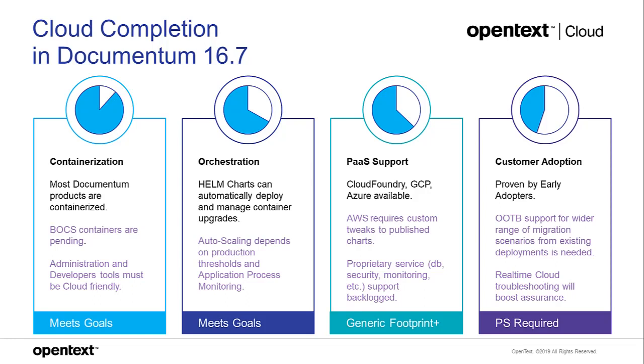Cloud support, we have within our certification guides and release notes support for all the different cloud platforms as defined if they're using typically what we've historically certified as infrastructure. That means you can use VMs, customers create their own containers, but here we're really talking about what we have certified in-house, what our own references use. And currently with 16.7, we have Cloud Foundry, Google Cloud, and Azure available. They'll run directly off of the scripts that we provide. AWS can run. It requires some custom tweaking and from the published references. That's what we're going to be working on next with priority.